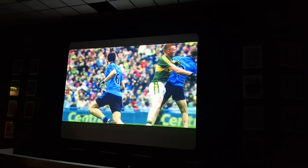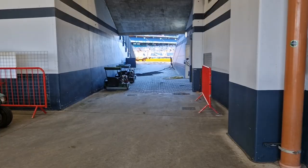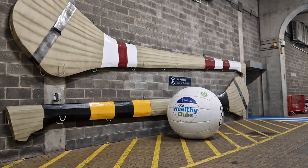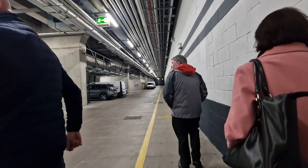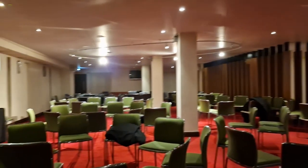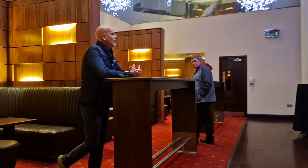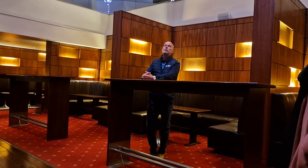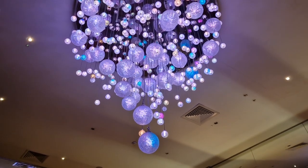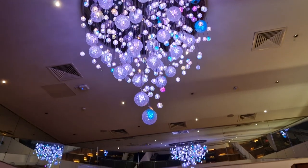But once you've finished with the film, it's time to walk around the exterior of the stadium. You'll find some giant looking things here, such as these giant hurleys, but as you can tell guys, it's a massive stadium and you'll be walking for quite a bit. You'll eventually come across one of the corporate hospitality areas and, more importantly, the players only lounge. As you can tell from the name of course, it's used only by the players and their friends and family. If you take a closer look at the chandeliers, they're all sliotars and Gaelic footballs, so that's pretty cool.